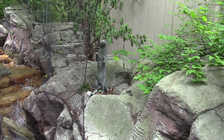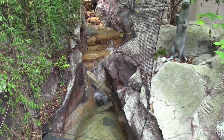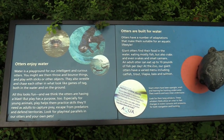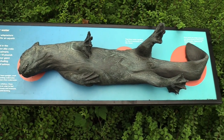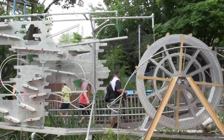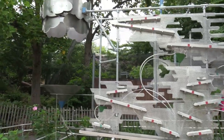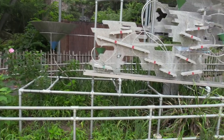Cool otter statue. The way all the water just connects. Otters enjoy water. Oh, that they do. Yeah, they're built for it. You got the web feet and the big tail. That thing's pretty cool. The water flows down, rains down, and it catches the water and starts all over again.